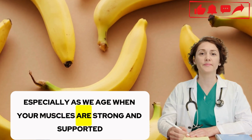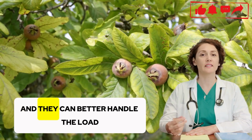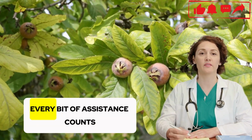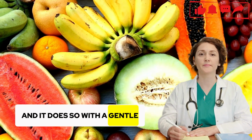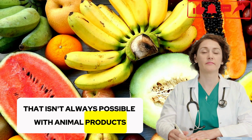When your muscles are strong and supported, your joints don't have to work as hard, and they can better handle the load. And when you have arthritis, every bit of assistance counts. Tofu provides that support, and it does so with a gentle anti-inflammatory touch that isn't always possible with animal products.